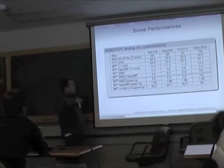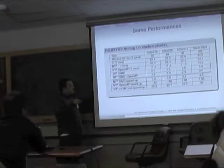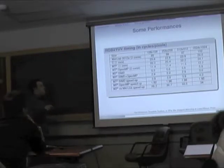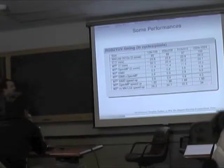So basically, we wait for a four times speed up with SIMD. I think we are there. And we wait for a two times speed up with OpenMP on two cores, and we are basically there also. Which means that we go from 30 to 35 times faster than the original MATLAB code.